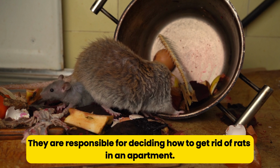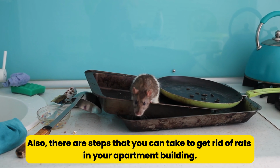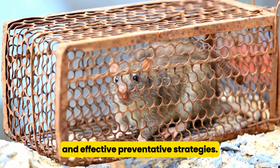They are responsible for deciding how to get rid of rats in an apartment. Also, there are steps that you can take to get rid of rats in your apartment building. We'll show you how, using traps, poisons, and effective preventative strategies.